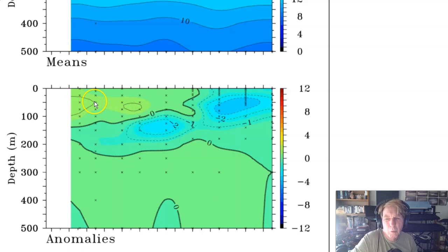You want to see warm water forming in pockets like this and traversing into the East Pacific. Instead, what we think we have going on is stronger than normal trades here, cutting off the flow of warm water to the east, and instead you get colder than normal anomalies.